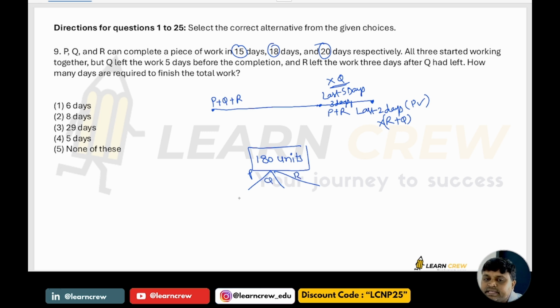P, 15 days, 180. 1 day P can complete 12 units. Q, 18 days, 180. So in 1 day Q can complete 10. R, 20 days, 180. So 1 day R can do 9. And it is given that last 5 days Q is not there. If for example Q is there last 5 days also, then 5 into 10, 50 more units of work would have been done by Q. If R is also there in the last 2 days without leaving, R capacity is 9 per day, thereby 2 into 9, 18 more units would have been done.